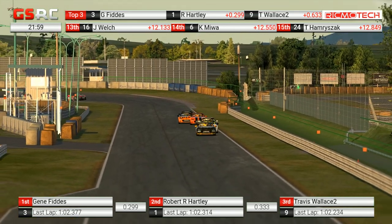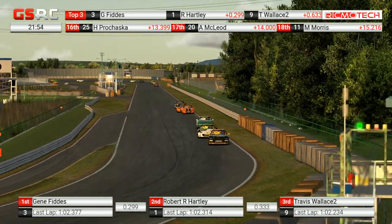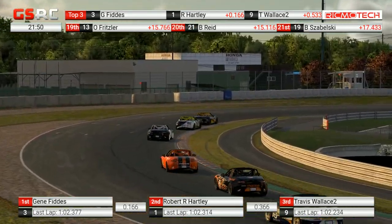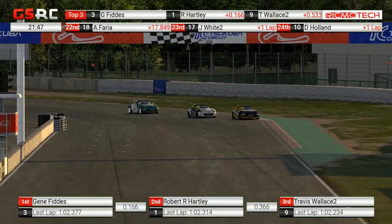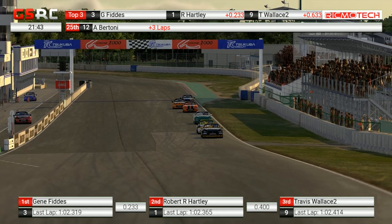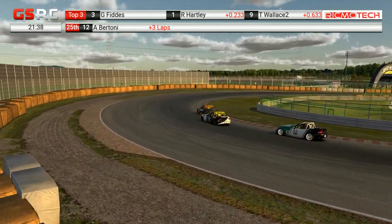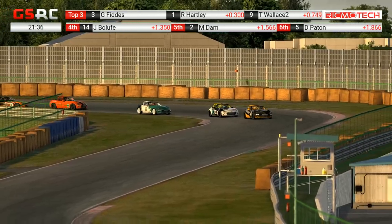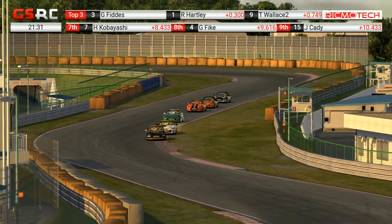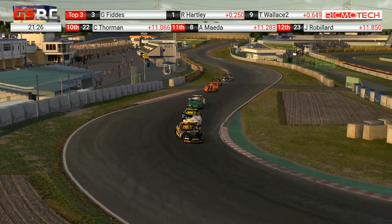Yeah, that last hairpin, I think, is more unique than the other two. Not only does it have that little bit of banking, Bill, and go a little bit more than 180 degrees, it also opens up on the exit. So you really need to get to the power sooner than you'd expect. And Hartley is looking very close. I wonder if we're going to see a dive here into one. He doesn't do it yet, but what is interesting is Travis Wallace doing his best to hang on there. The drivers in fourth, fifth, and sixth, Joey Boulafay, Mike Dam, and David Paton, are trying to hang with these guys. I love this racing.